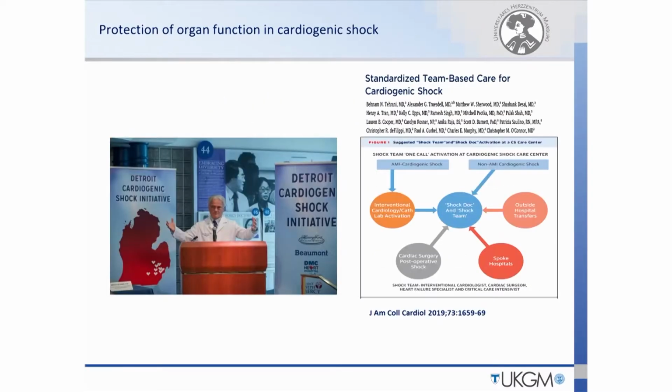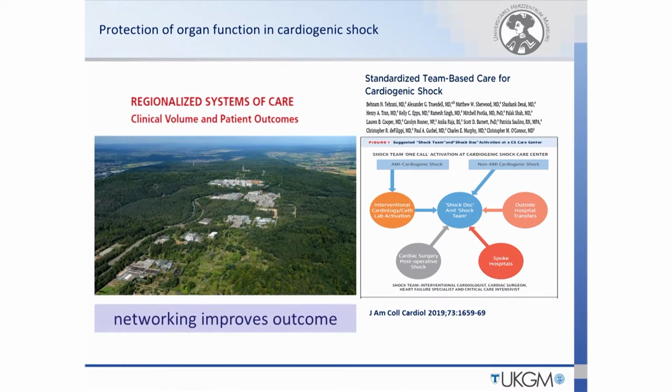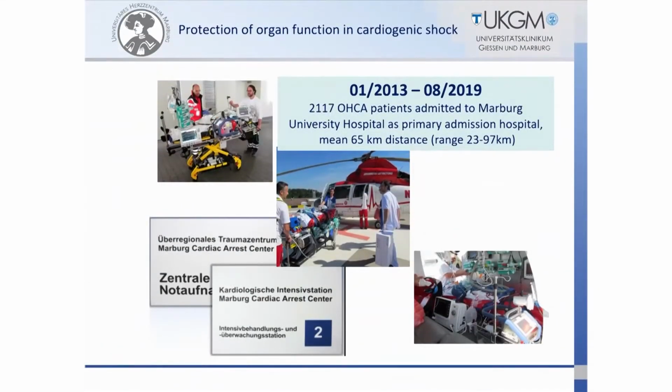My conflict of interest is here. In 2013, we started, copying what Detroit organized for the first time: standardized team-based care for cardiogenic shock. We organized a regionalized system of care in the middle of Germany, and we saw in our patients that networking improves outcome. We now oversee 2,170 out-of-hospital cardiac arrest patients admitted to our university hospital from a range of surrounding 65 kilometers. We established a cardiac arrest center, one of the first in Germany, and transferred patients either by air or by any kind of medical transportation directly, via the cath lab, to the cardiac arrest center.